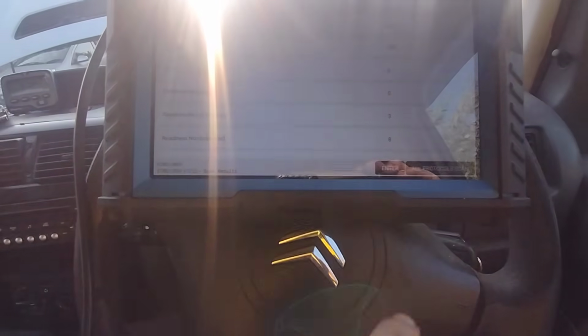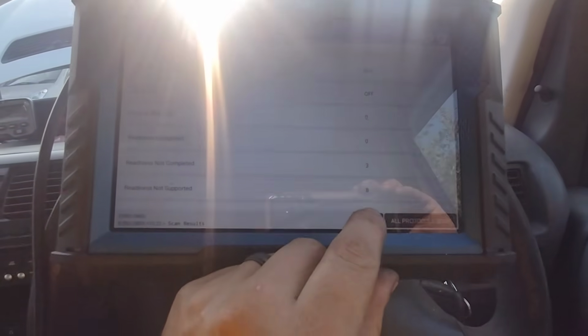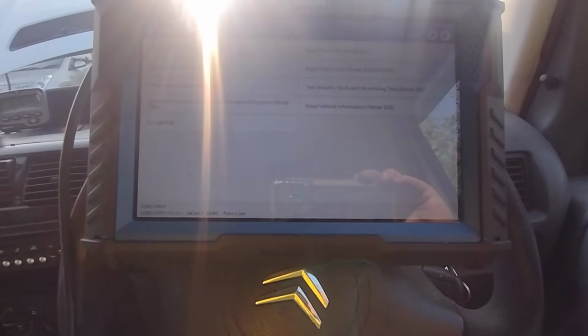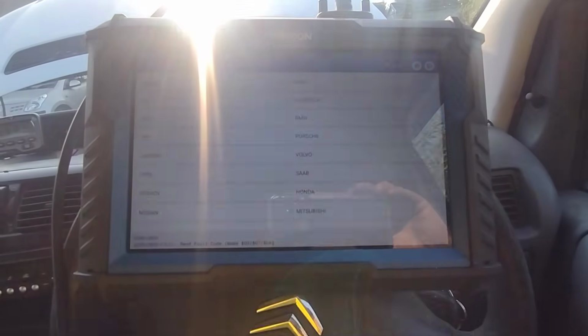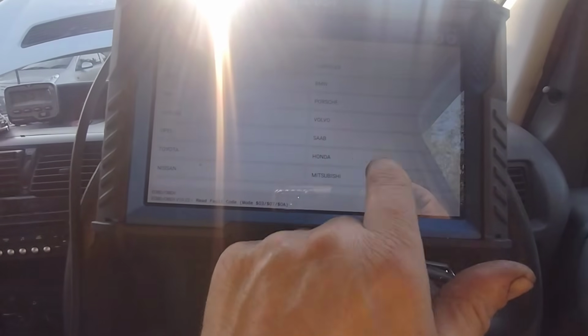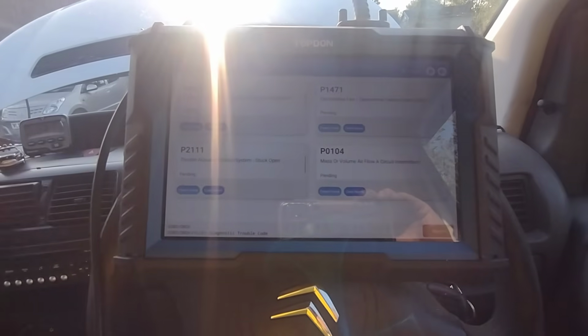So I was trying to see which one it is, and it's found it. So we enter, it says there's no fault codes, but I know it's got no power. So I'm going to read the fault codes, and this one is the same as it. Well, it is a Citroen, I was going to say the same as that.